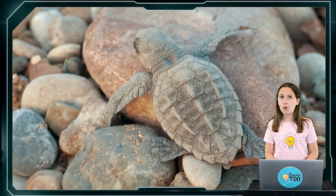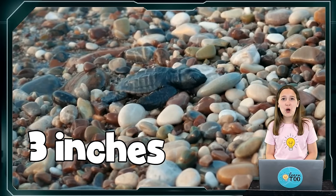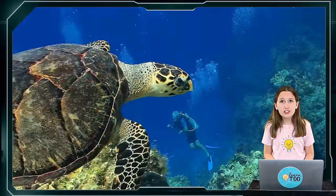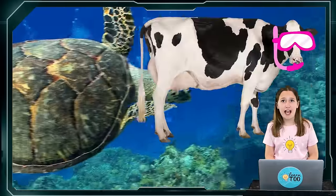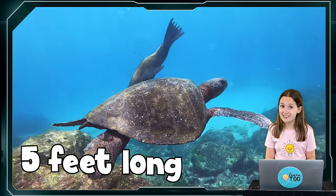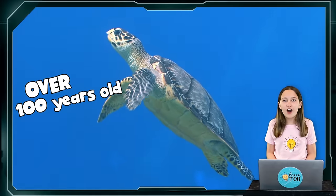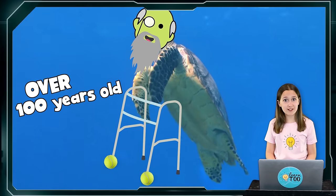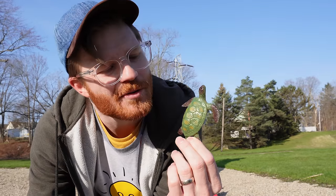They can be in all different sizes. The smallest turtle only weighs about 5 ounces and has a shell that's about 3 inches long. Aw, pretty little bitty guy. Now the biggest turtles can weigh up to 1,500 pounds. That's as much as a cow, and they can get up to 5 feet long. Wow, that's huge. Now for my favorite fact, some turtles can live to be over 100 years old. Can you believe that? Wow, so cool. I didn't know turtles could live to be that old.